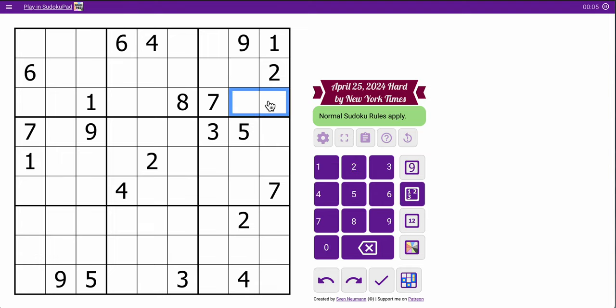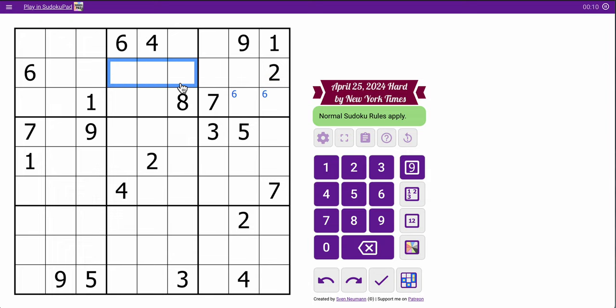I start by placing a 6 in one of two spots in row 3, and a 1 in one of three spots in row 2. 4, 9, 2, 8.